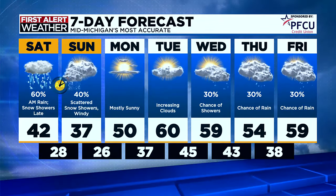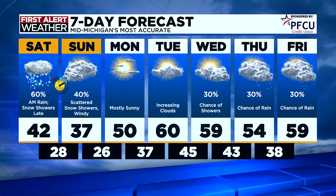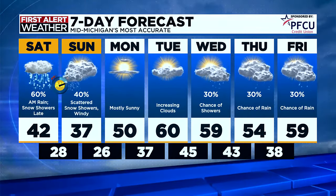Don't forget that we do spring forward as we go into the overnight hours tonight. But then by Wednesday, Thursday, and Friday, back into some rain chances, but still holding on to the 50s and even near 60.